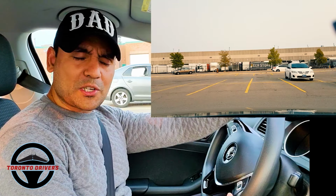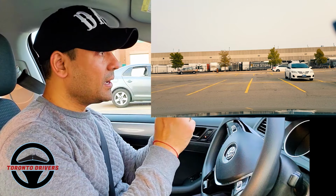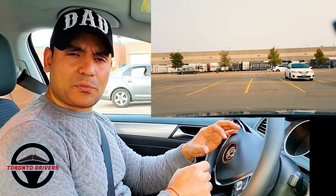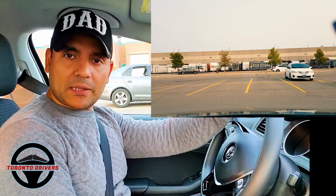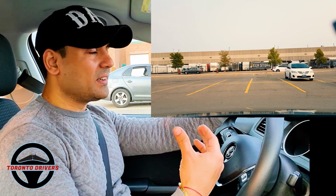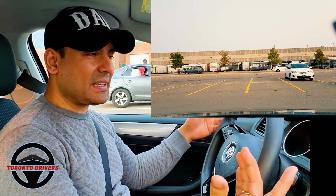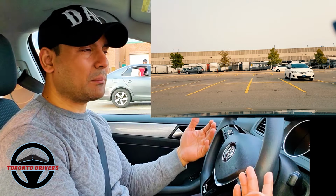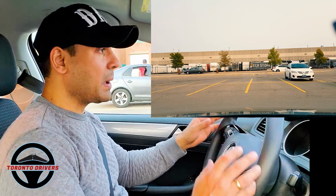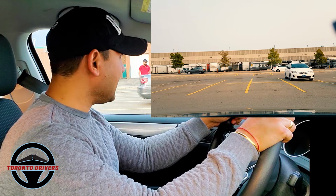So first things first, you want to park facing forward so that it becomes easier for you to go out when you're leaving the parking lot. If you're parked in reverse, then you're increasing your chances of failing the test. What if you become nervous and do something that you're not supposed to do? So always park facing forward. And now I'm going to start the test.